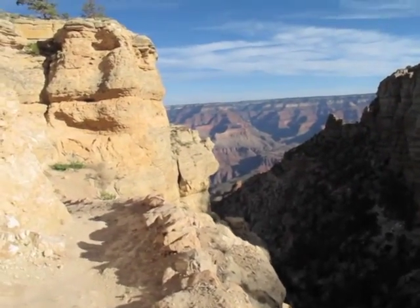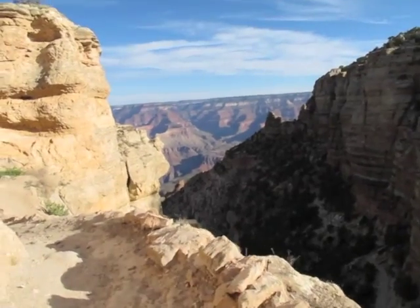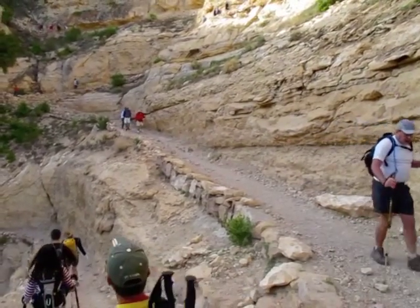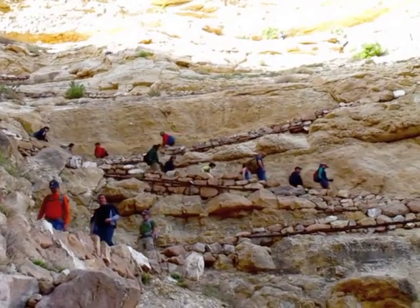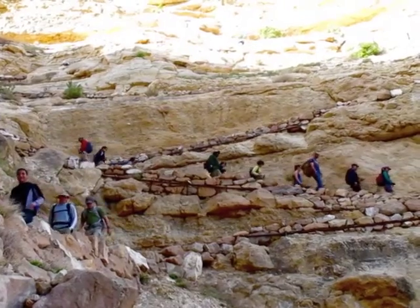And we came up the South Kaibab. Well, I feel a little bit overdressed right now, out of the wind, getting a little sweaty. Just trying to keep in with all these people, sort of the hordes. Seems like a tour group maybe up there.